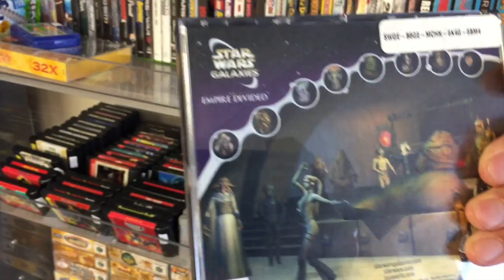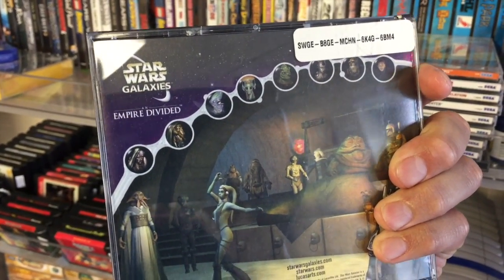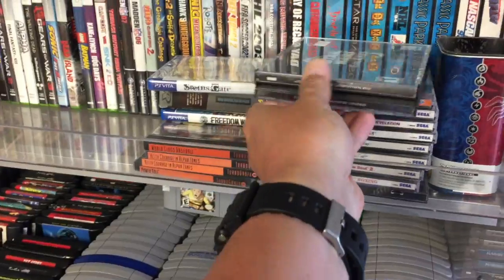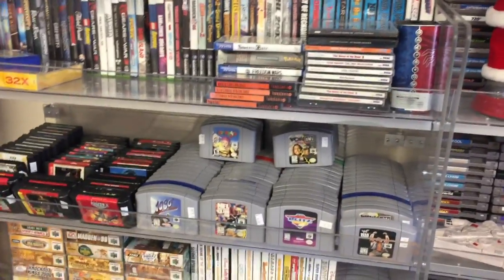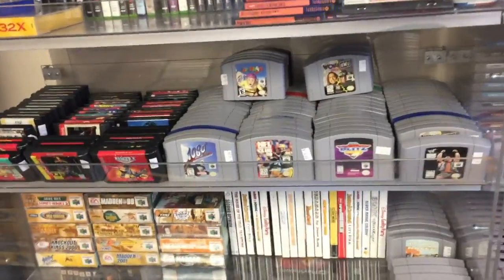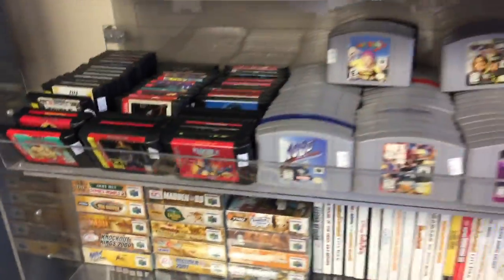Very interesting. Star Wars Galaxies. Yeah, it was a computer game that was going to be the next coming of the greatest things in the world. It did not work out so well. Yeah, I had it, and then my computer sucked, so it didn't run. Yeah, it needed very high specs to run. Mine was PlayStation, some N64, some Wii stuff. Very nice.